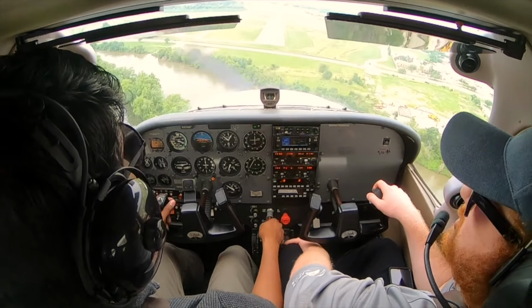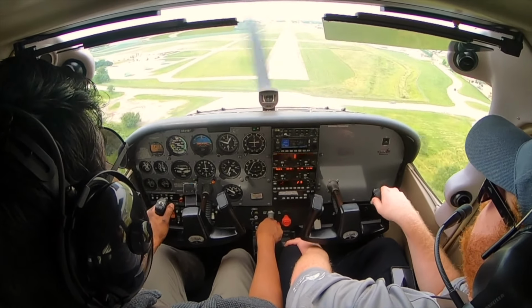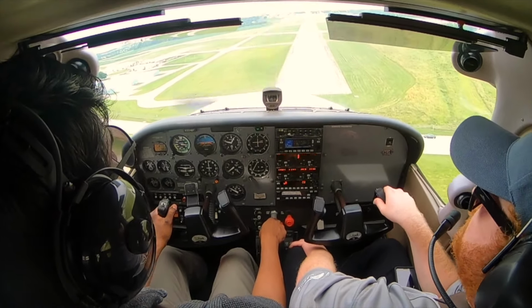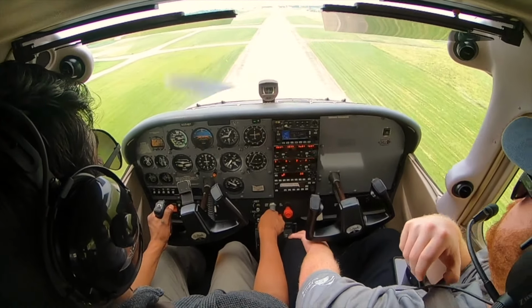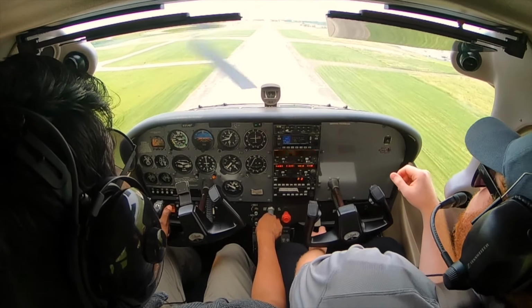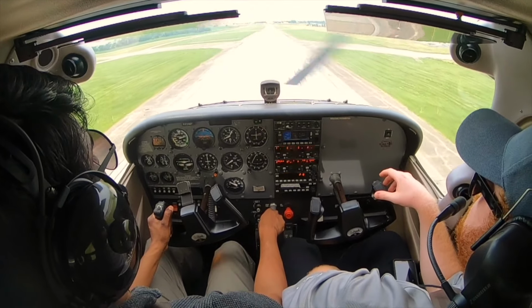Your flight controls? I have flight controls. We're a little bit fast, but that's fine, just a little bit of a slip. There you go. I think I can make this. There you go. Alright. So we'll do a touch and go. I got the flaps, okay? Okay. Lower the nose just a little bit.